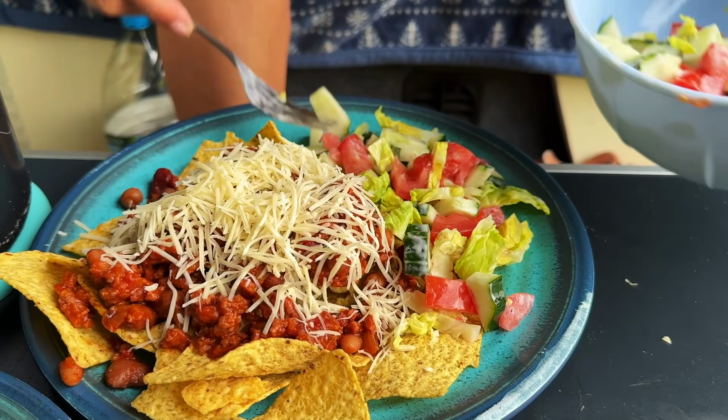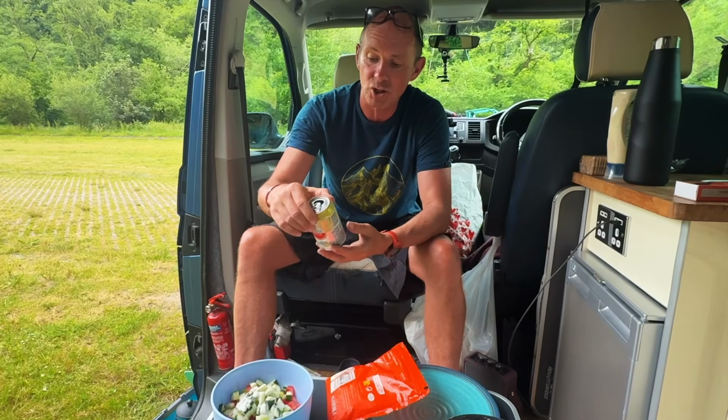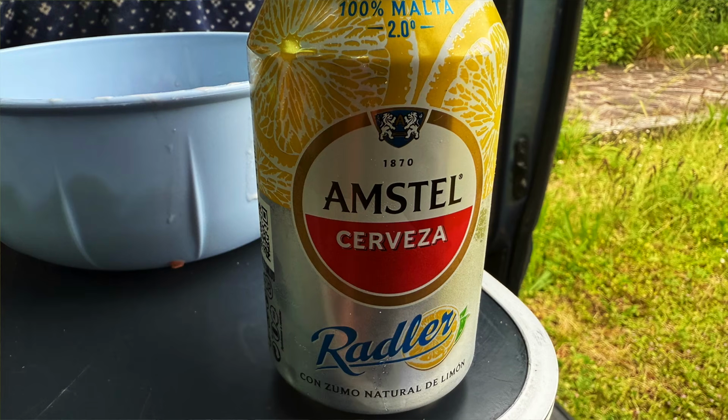And one of the things we're trying to do is to make sure that we don't drink as much beer. One of the great finds of this trip is in Spain, the non-alcoholic beers and the low alcoholic beers are amazing. So Amstel make a 2% Radler, but that's really helping because at the end of the day, when you just want a cold beer, this suffices.